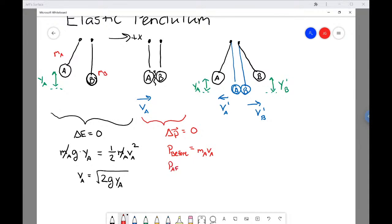Right after the collision, we've got to feed in what we're assuming over here. So our assumption was that A is moving to the left. That assumption means that when we write out an equation for momentum, A has now negative momentum, because we said right is positive, that makes left negative. And B has positive momentum. So we've got to write that negative sign in here. So the momentum of A after the collision is its mass times its speed, VA prime, negative because it's going to the left. And then the second pendulum, B, has momentum MB VB prime.